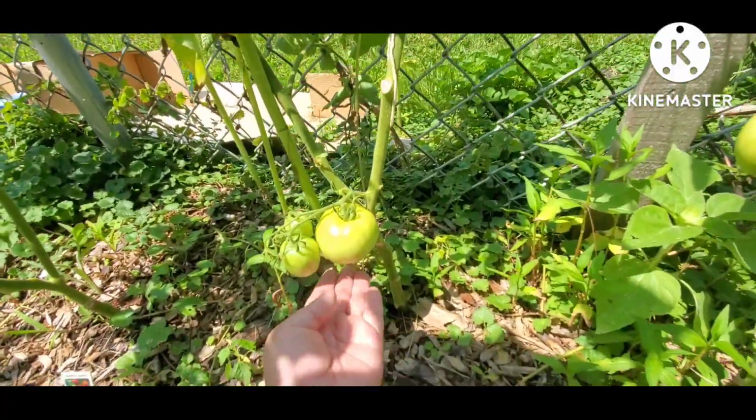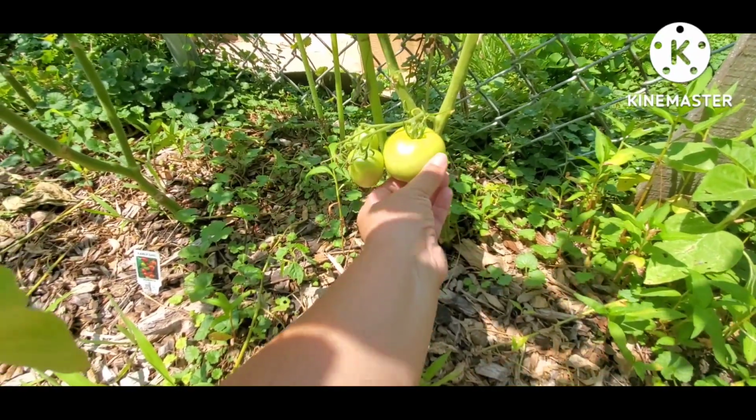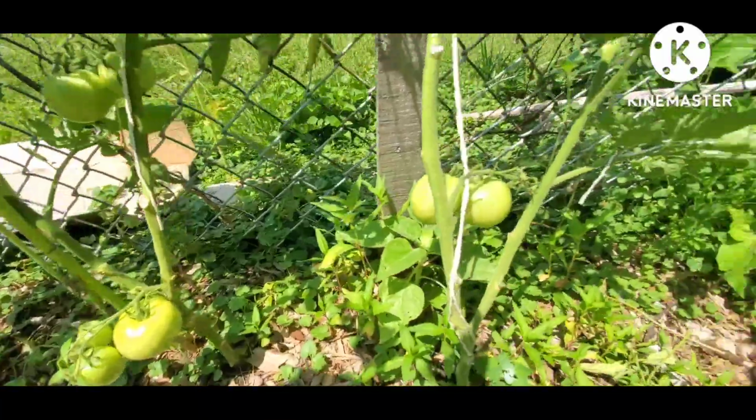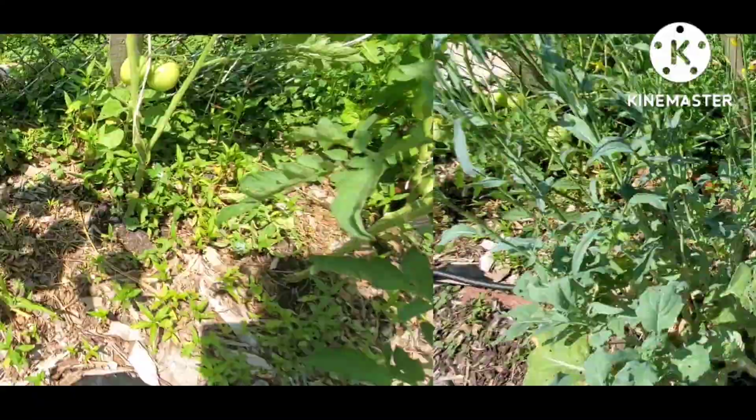And they are looking pretty good. Look at the size of those. They're so uniform. I love that. That's just my OCD.